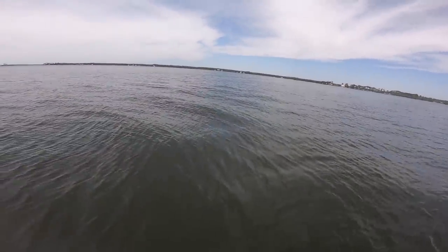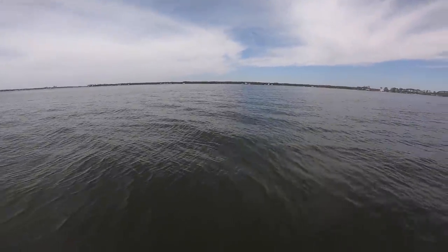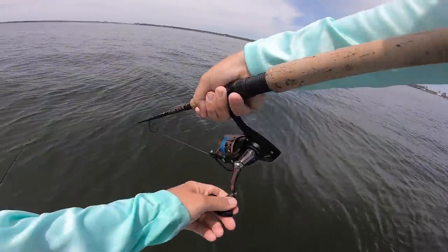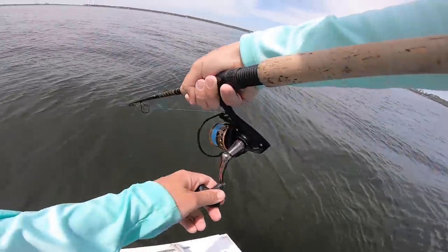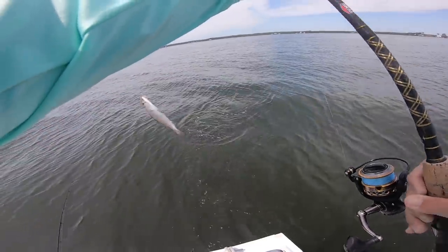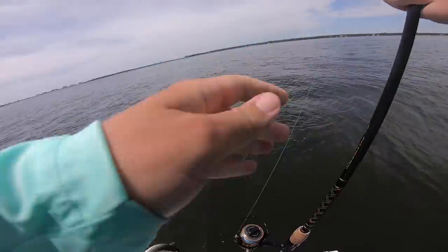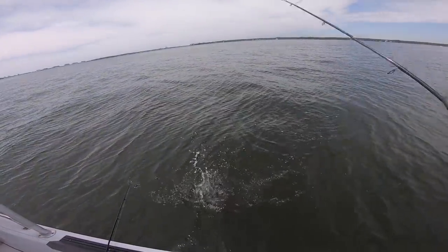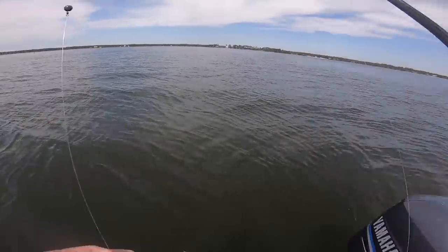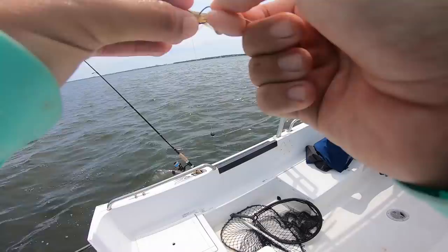We might have finally caught a fish. Good gracious. Little speck. Oh, there he goes. Fell right off. I mean, he was too small anyway, but that's the story of the day, man. I don't know what the heck is going on. I don't understand.